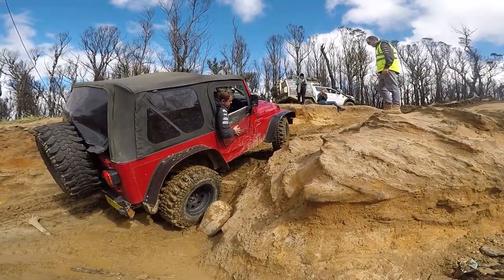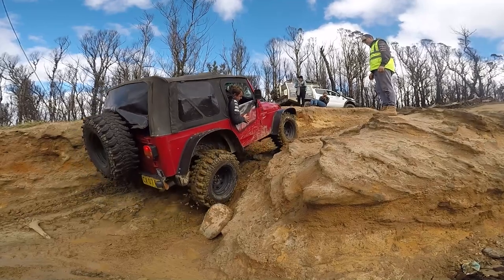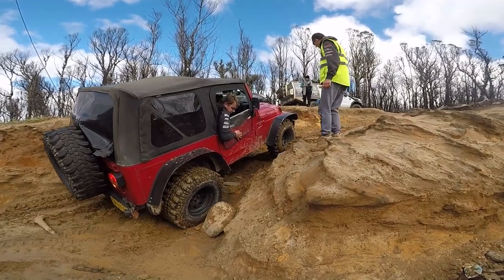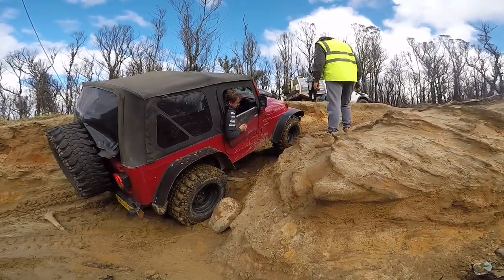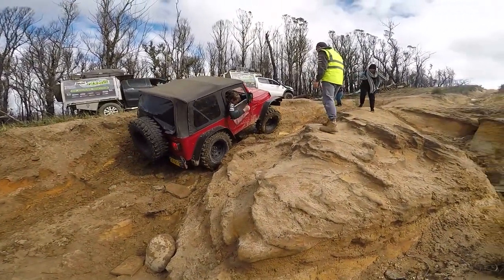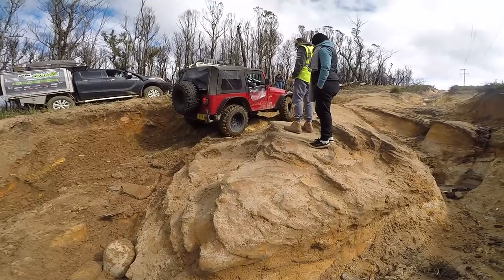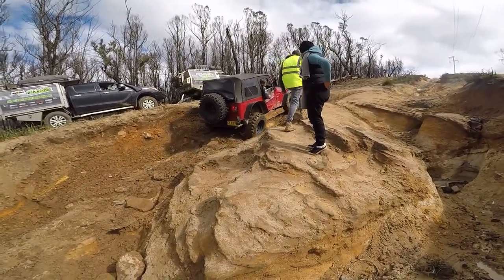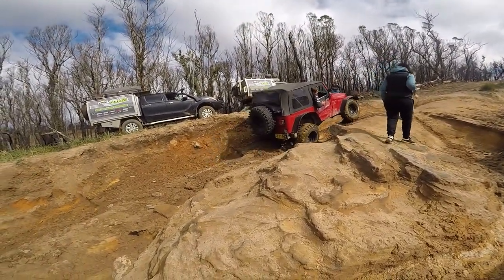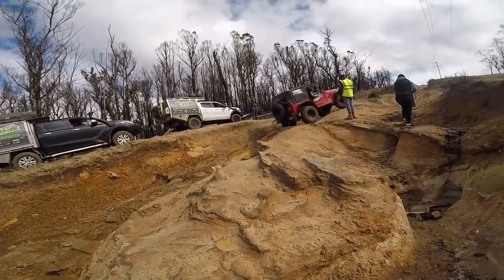Completely different four-wheel drives, and Aaron did say he wanted to test his Jeep out. Jason's Jeep. Bloody magic little machine. No diff locks either, so if he had diff locks, he would have just smashed that out.